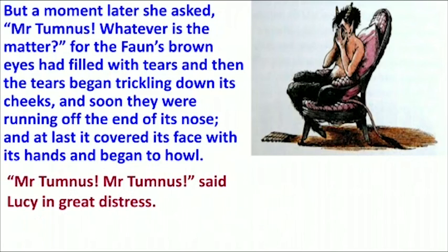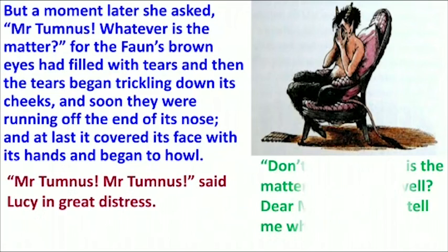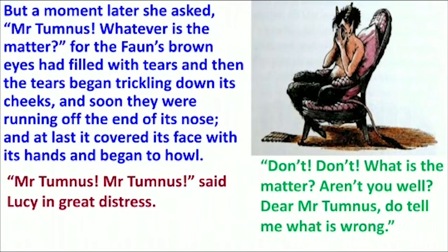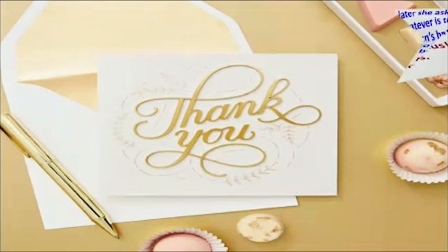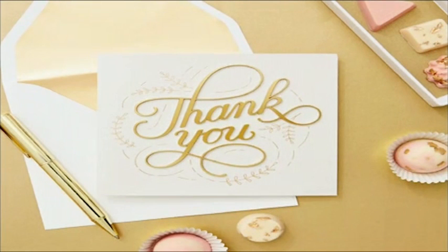Mr. Tumnus, said Lucy in great distress. Now Lucy was very sad and was continuously asking Mr. Tumnus, don't, what is the matter? Aren't you well? Dear Mr. Tumnus, do tell me what is wrong. Tell me what your problem actually is. Maybe she will sort out the problem of Mr. Tumnus.